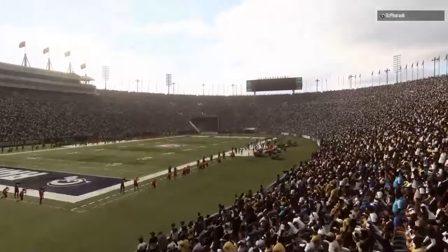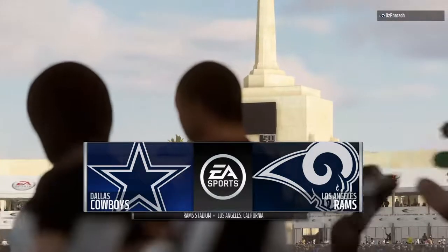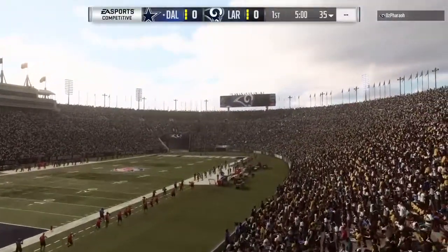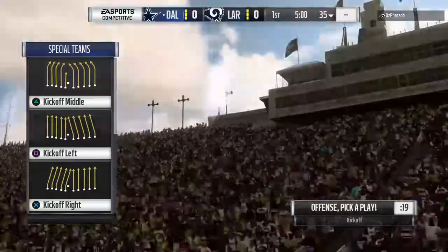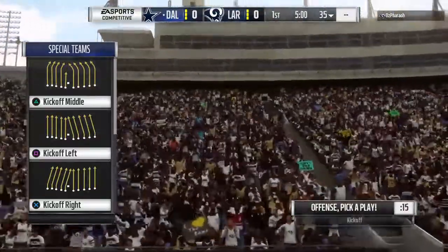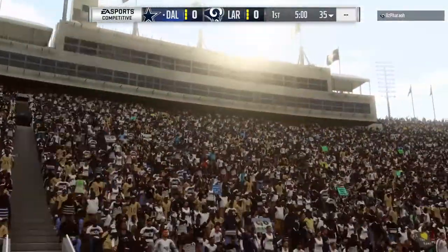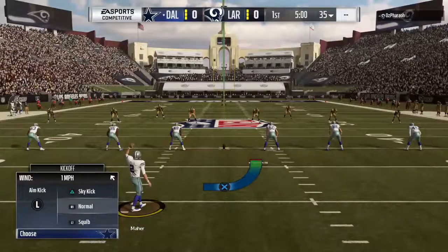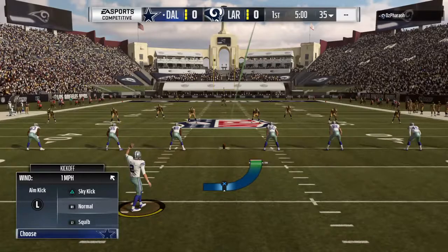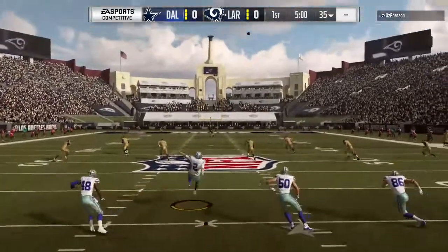EA Sports coverage of the National Football League takes us to the City of Angels, Los Angeles, California. Who said the crowds wouldn't embrace football being back in L.A.? You certainly couldn't tell that by what we saw a few moments ago. These folks are pumped up as their Rams get set to do battle with Dak Prescott and the Dallas Cowboys. Set now to kick this one away, and off it goes.